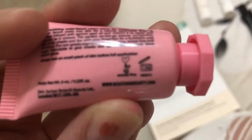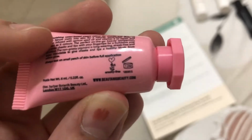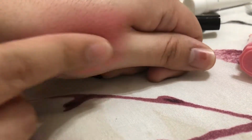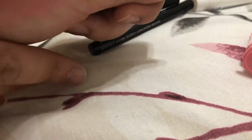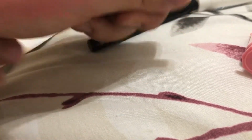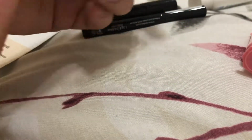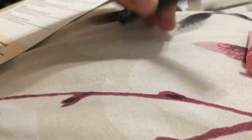If any of you guys only use cruelty free makeup, this is cruelty free. See if it'll focus right there. Right there, cruelty free, and it's good for 12 months. So yeah, I think it's pretty good. Sorry if I can't give you a good swatch. I'm trying my best, but it's pretty dry now. But I think it's a cute rosy color. Like I said, it's probably because I added too much. But yeah, let's get into these now.